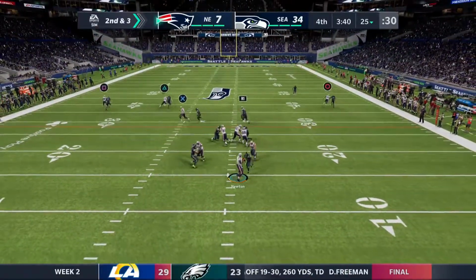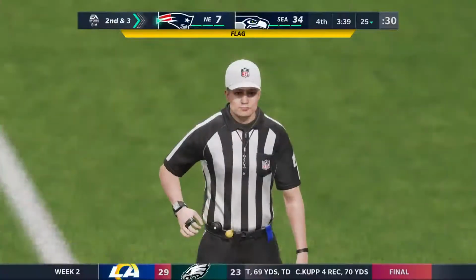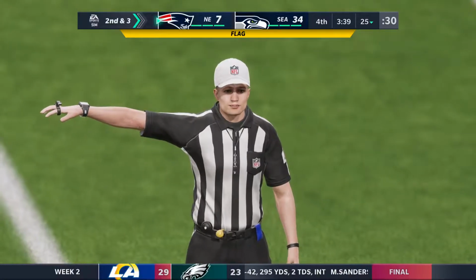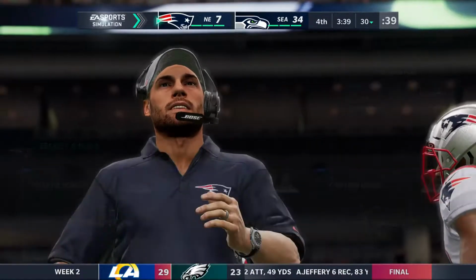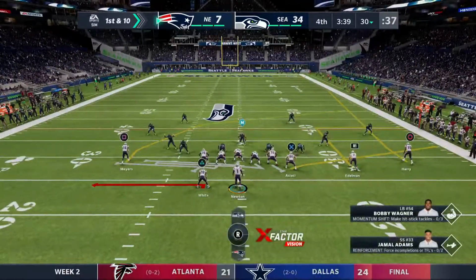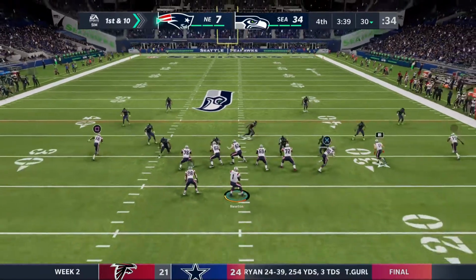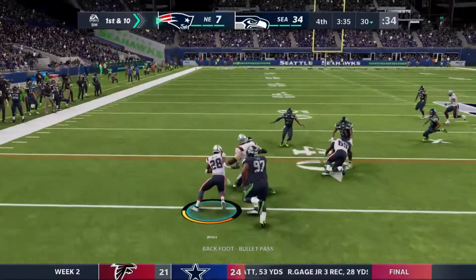From the gun, Newton. And he's taken to the ground, but he was pulled down by the face mask. Here come the flags. And I believe this is going to be a 1st down. Officials so cognizant of that call nowadays, but that one looked pretty easy. Yeah, you're right. They took out of their hands having to wonder whether it's a 5-yard or a 15-yard inadvertent or not. Now, it's a lot easier. You see it, you call it.